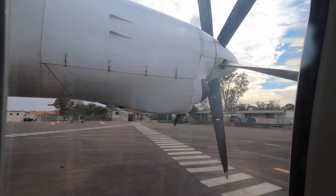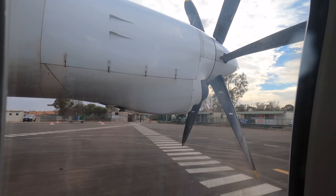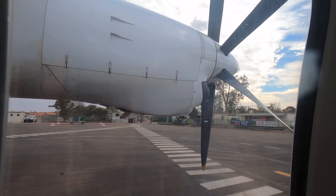The seatbelt sign is illuminated. There are 4 clearly marked emergency exits on this aircraft. In the forward cabin, there is one on the left and one on the right. At the rear of the cabin, there is also one on the left and one on the right.